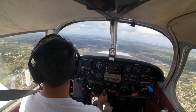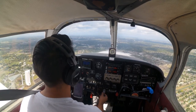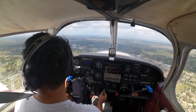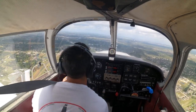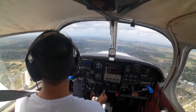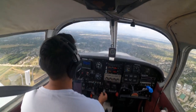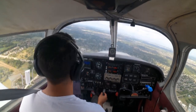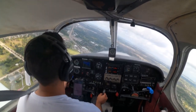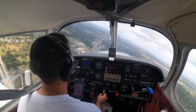Pearland traffic, 3843 turning left crosswind, runway 14. Make this one good. Pearland traffic, Cherokee 5467 Whiskey is entering the left base for 14, Pearland traffic. Pearland traffic, 3843 turning left downwind, runway 14.